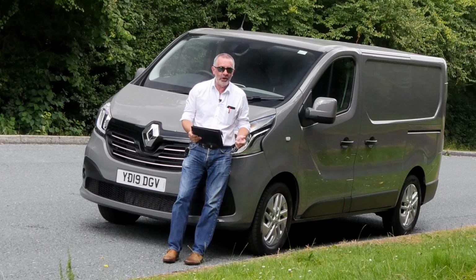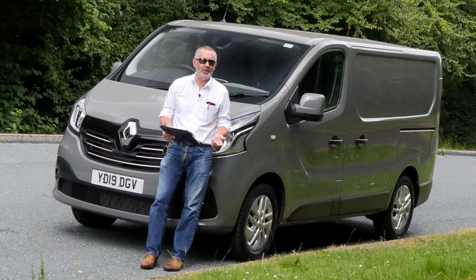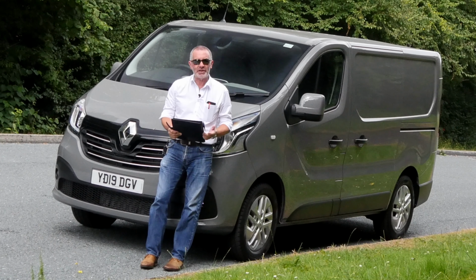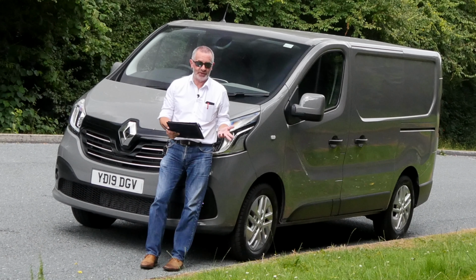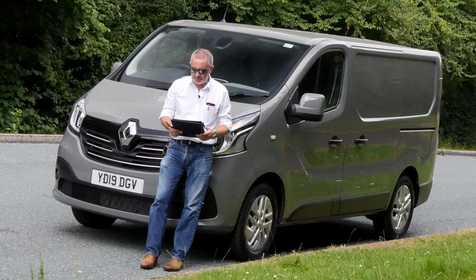New into stock, we've got a really, really nice van. It's a 19 plate, so it should be. It's only done 430 something miles. It's a Renault Trafic 1.6 dCi SL27 sport nav panel van, and it's the EU6 engine. It's 2019, 19 plate, was registered in March, I think, March 5th or 6th, something like that.